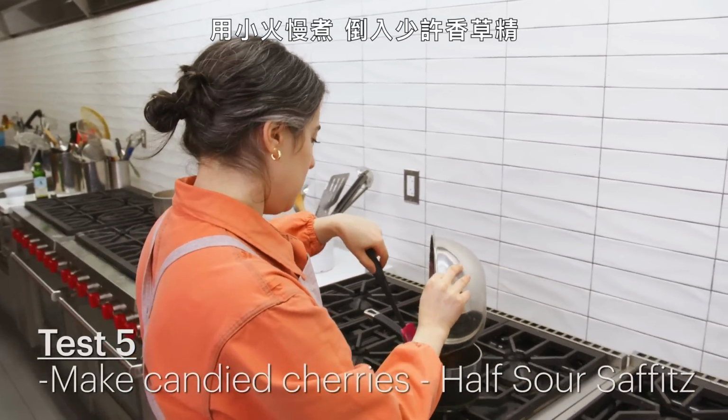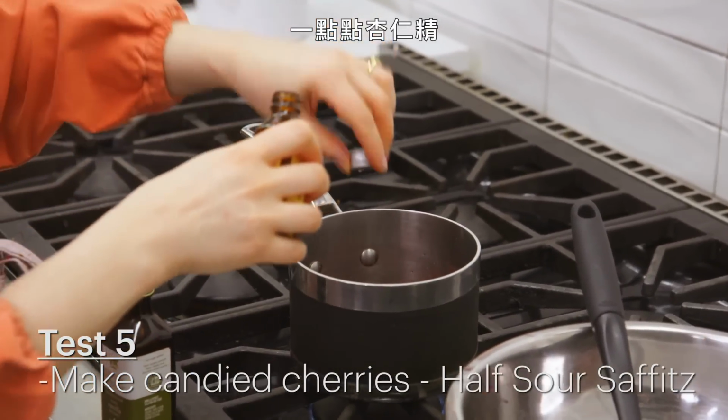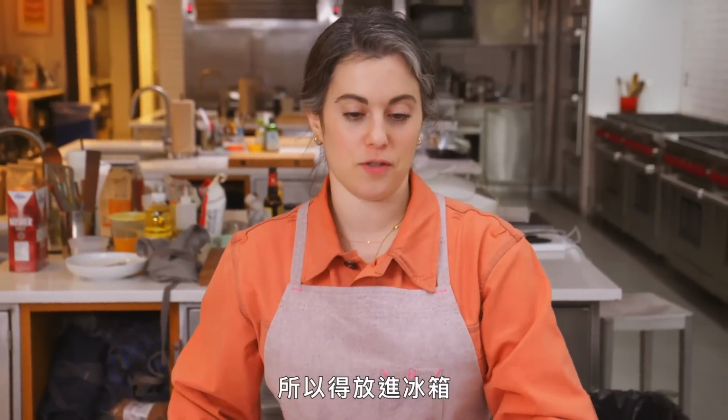It's on a very gentle simmer, just a dash of vanilla, and a tiny bit of almond extract. It smells really good. These are gonna chill. I'll just let them go overnight. So those go into the fridge.